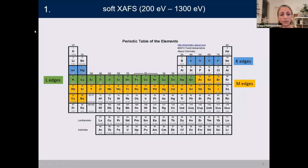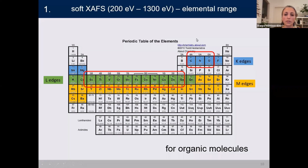So soft X-rays, when I say soft X-rays, I mean the energetic range between 200 eV and about 1.3 keV. And here's just a little sketch to let you know what absorption edges we can look at in this energetic range. And from our in-house research, we're looking at organic molecules, and there we're mostly interested in the K edges of carbon, nitrogen, and oxygen, and also at the L edges of transition metals, but you can look at a lot of M edges also in this range. But for sure, it's very interesting, especially for the K edges.